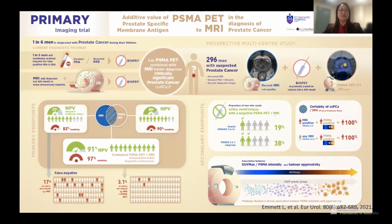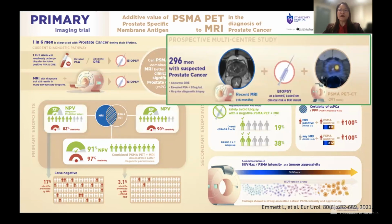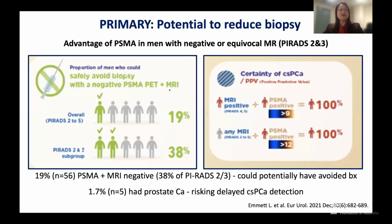And basically, these men had a recent MRI combined with a biopsy as planned based on the clinical risk and MRI result, and a PSMA PET scan was also performed on these patients. The significant finding from this is the advantage of PSMA in men with negative or equivocal MRI, that was those with PI-RADS 2 or 3. This study has the potential to reduce biopsy, with the biggest advantage being in men with negative or equivocal MRI scans, those with PI-RADS 2 or 3.